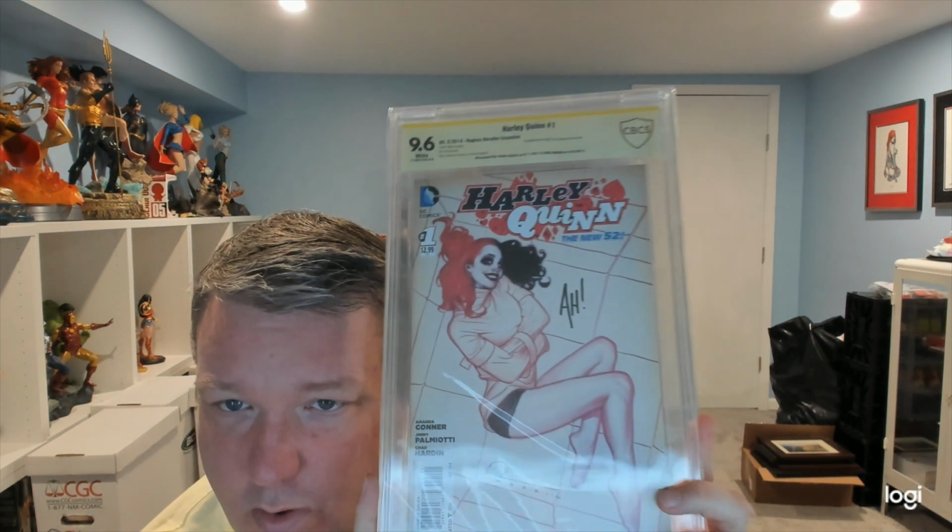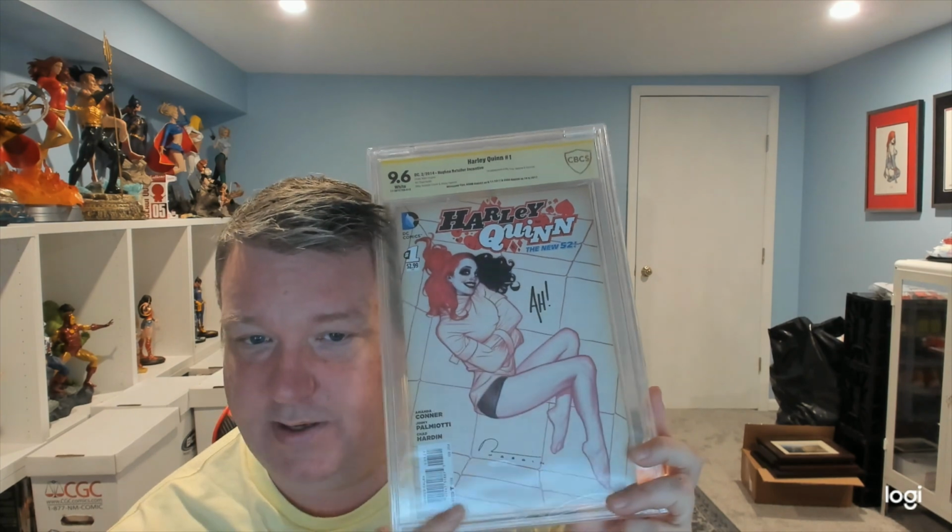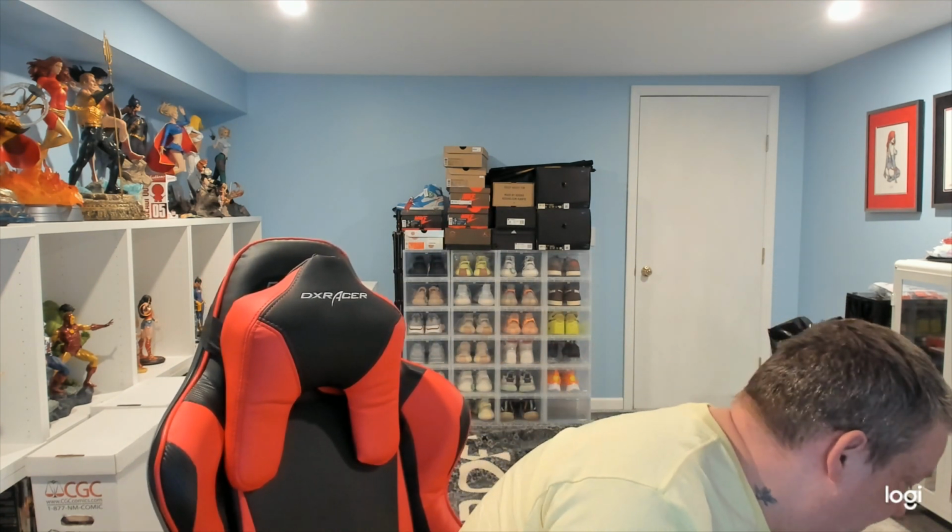I was so happy when I got this book. And actually, it's signed by Amanda Conner and Chad Hardin. I was so happy to get this book. Harley Quinn #1, 9.6, signed by the 2 of them. Chad Hardin signed it there. Adam Hughes up there, obviously. Would be nice if it was a 9.6, but I'll take a 9.6 or 9.8. Would be nice if it was 9.8.